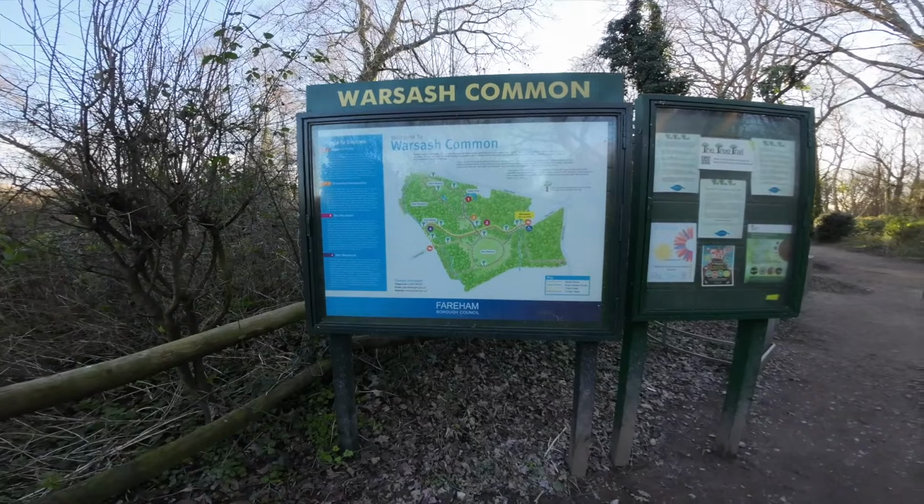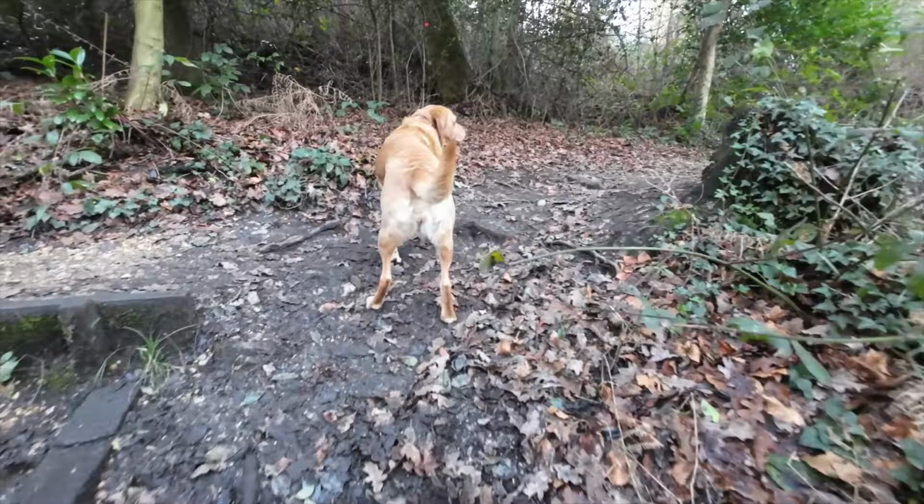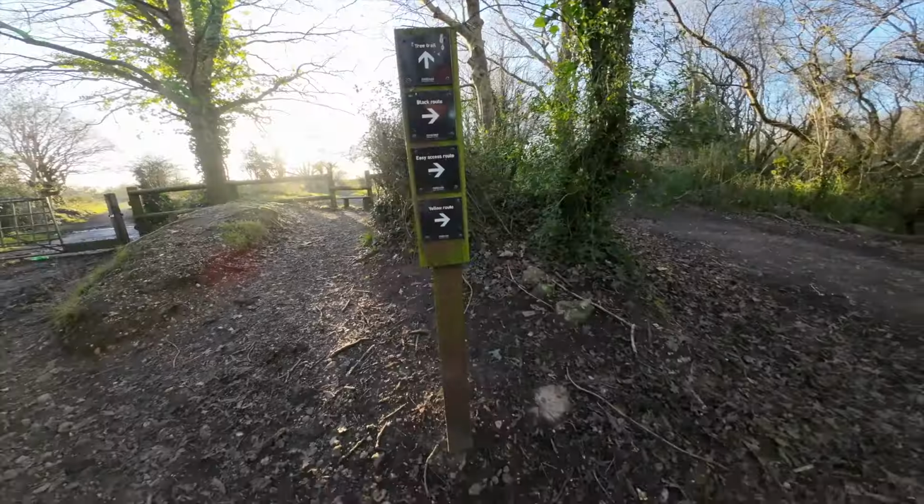Now, there's a walk. I'm currently walking what's called Warsash Common, so it's a brilliant walk, which is just a few hundred metres off the site, so great for the dogs. Longer walks for Fudge and shorter ones for Archie.